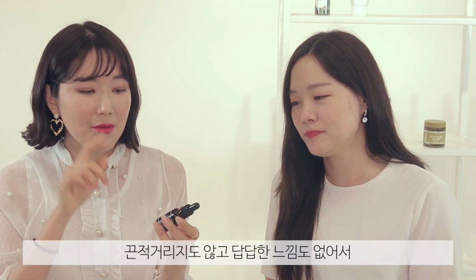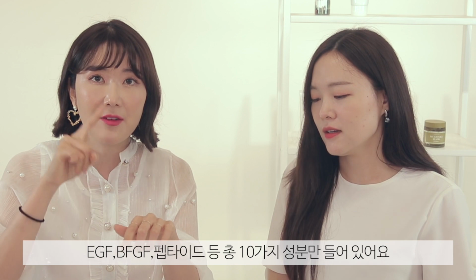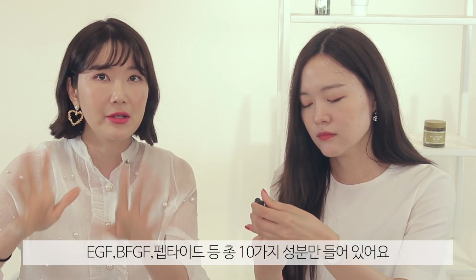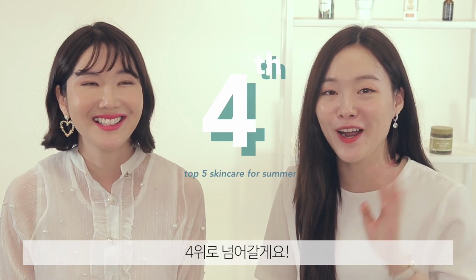And this is something that I reach for because it's not sticky nor heavy. Usually anti-aging products are so rich and heavy. That's right. But it's so light. The texture is liquidy, almost like water. The ingredients are amazing. It has EGF, BFGF, it has peptides, and it has a total of only 10 ingredients. So it's a really clean product with really good antioxidants. I went through a bottle of this and the most noticeable change I saw was that the texture of my skin got really smooth.